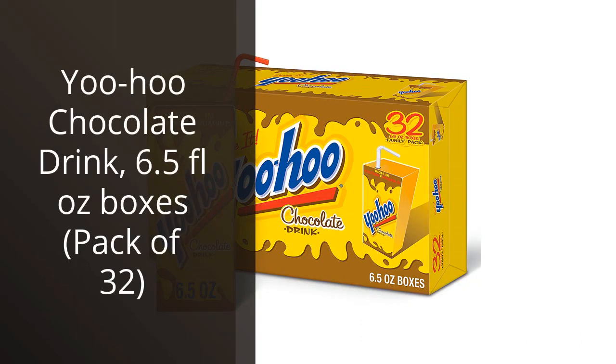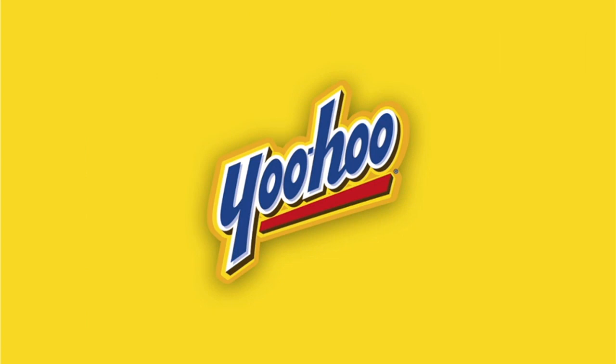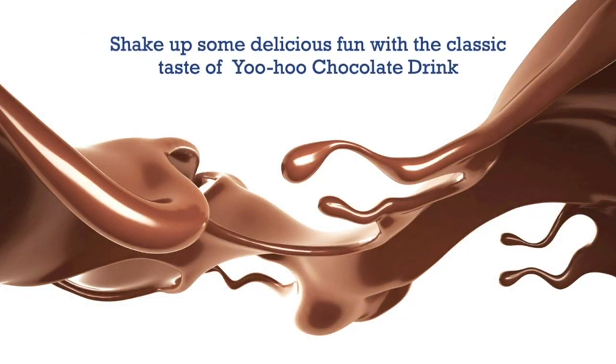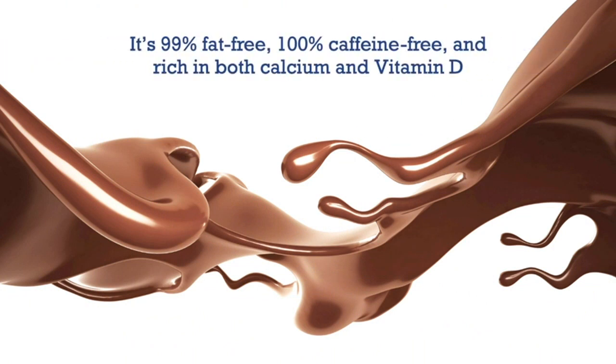I recently tried Yoo-hoo chocolate drink, and I must say, it was a lovely treat. As someone who enjoys chocolate-flavored milk, I was excited to give this product a try. The packaging is a pack of 32, 6.5 fluid ounce boxes, which makes it perfect for sharing with friends or taking on the go. The drink itself has a smooth and creamy texture, which I loved.